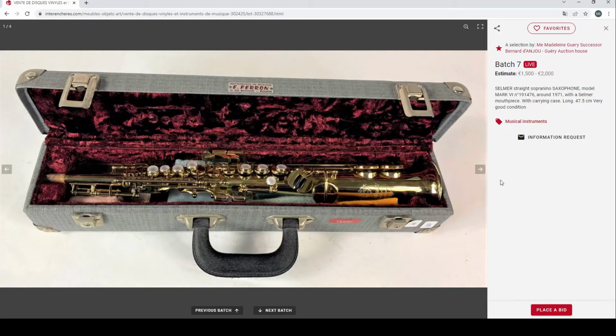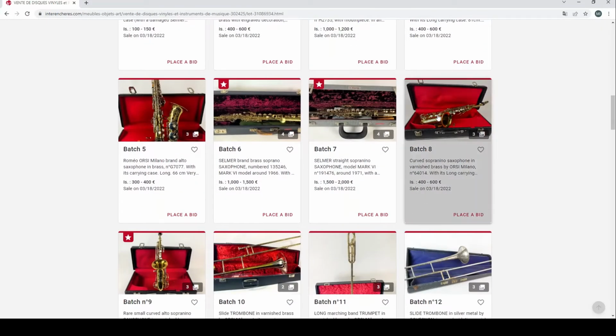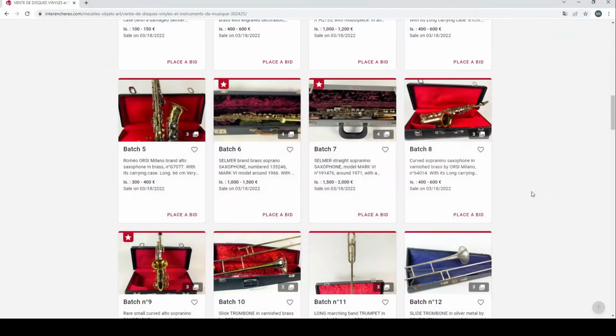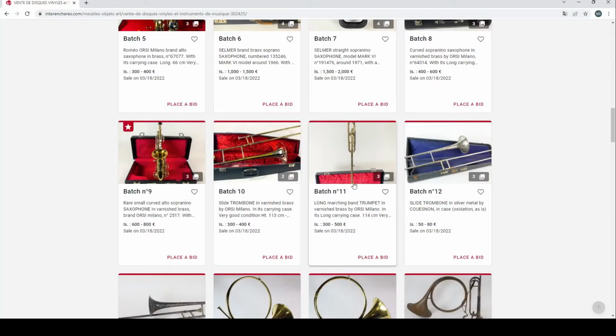And we have a Selmer straight soprano saxophone, 1971. 1,500 to 2,000 there. A curved soprano saxophone, another Orsi Milano. A rare small curved alto saxophone soprano, 600 to 800 euros there.